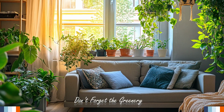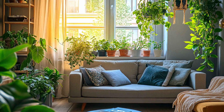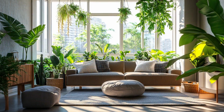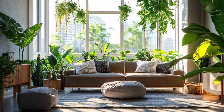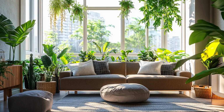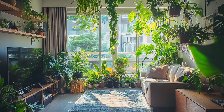Plants are a fantastic way to add life to any apartment, no matter the size. Not only do they improve air quality, but they also add a splash of color and texture to your space. Whether you go for small succulents or larger floor plants, greenery can help soften hard lines and bring a fresh, cozy feel to your home.